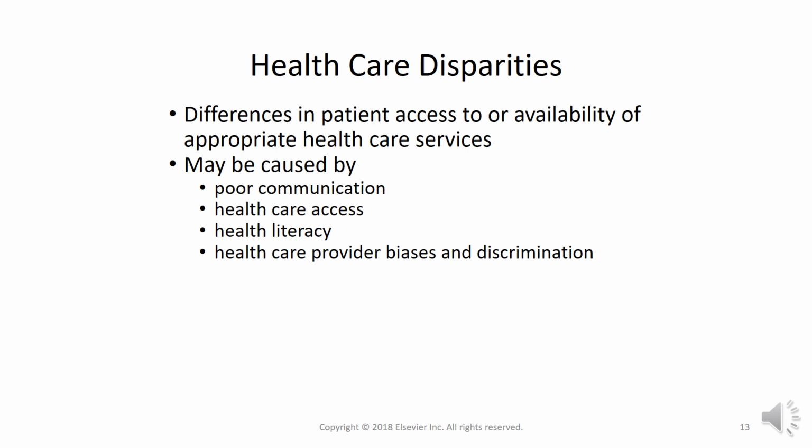Let's talk about healthcare disparities. Health disparities are the inequalities that occur in the provision of health care and access to health care across different racial, ethnic, and socioeconomic groups. According to the Health Resources and Services Administration, health disparities are defined as population-specific differences in the presence of disease, health outcome, or access to health care. And even though the USA is a rich country, especially compared to many others, we still have healthcare disparities today. Some of the causes could be poor communication, healthcare access, health literacy, healthcare provider biases, and discrimination. Other sources name the potential causes as poor access to healthcare and poverty.